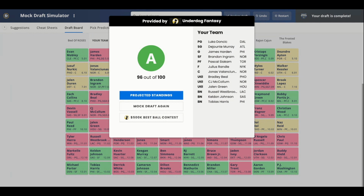I am not really into this team. This team, besides Luka and even DeJounte and Julius Randle, these are really not guys I would be checking for. Maybe Bradley Beal. So I'm going to give this actually a 2 out of 5 GOAT rating.